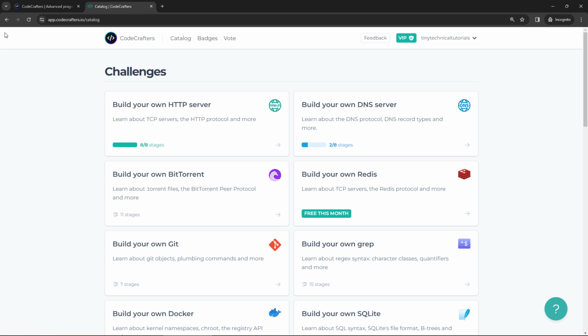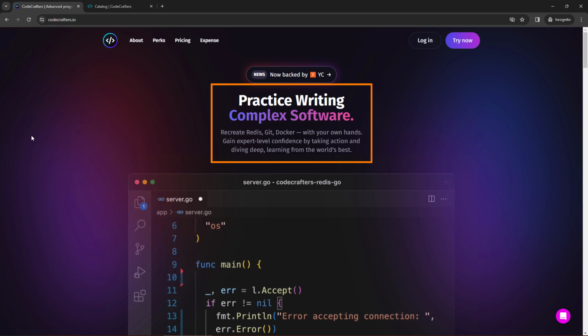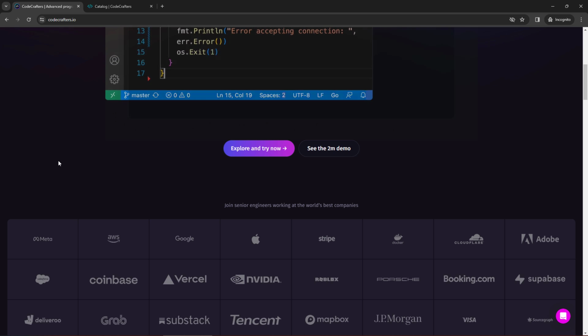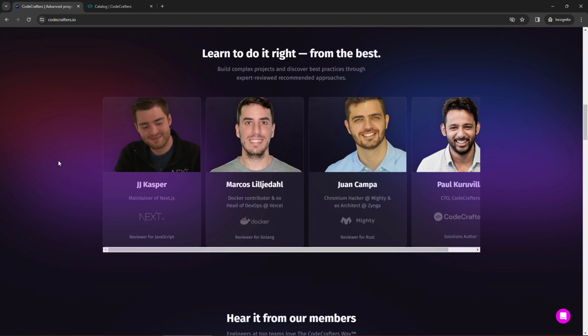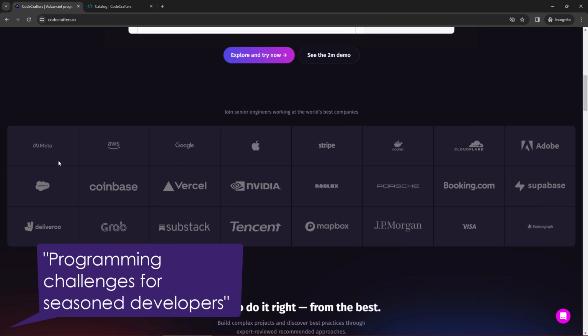So this is a page that you'll see once you're logged in. Just going to their public page, so codecrafters.io, you'll see practice writing complex software, different tools and technologies that we build from scratch. I'll just scroll down a little bit here, kind of get a feel for what it's all about. But their tagline is programming challenges for seasoned developers.